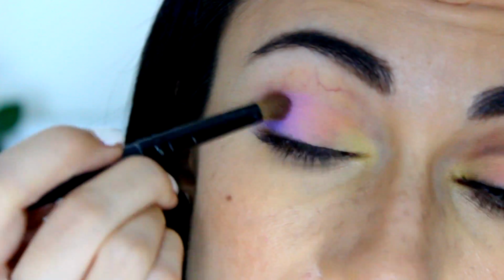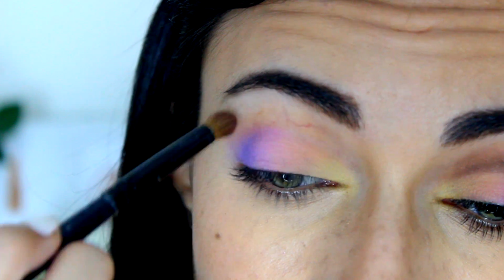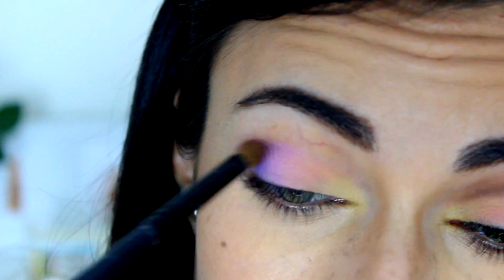And you want to use a very soft light hand because those shades are so light that you really want them to blend together nicely and not have any harsh lines, because then it will defeat the whole purpose of this kind of pastel-y look.